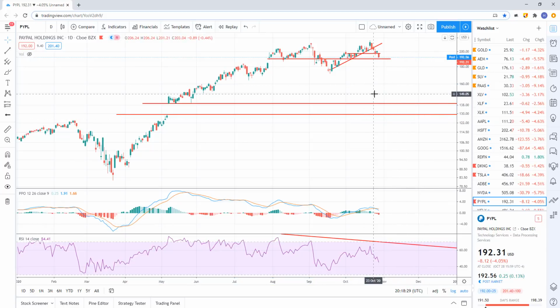This is a swing trade. It's not going to happen all at once. It's going to take time, but I think a month, 2 months, we might see price action down in here.